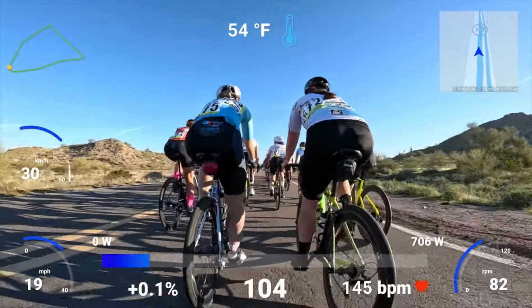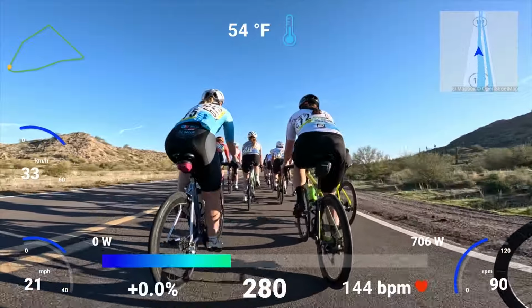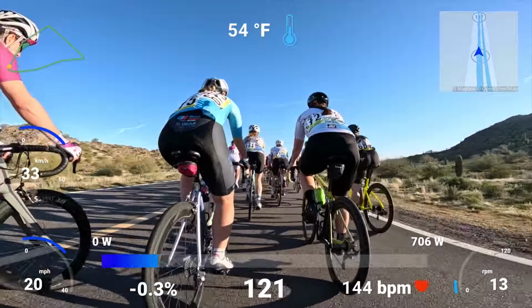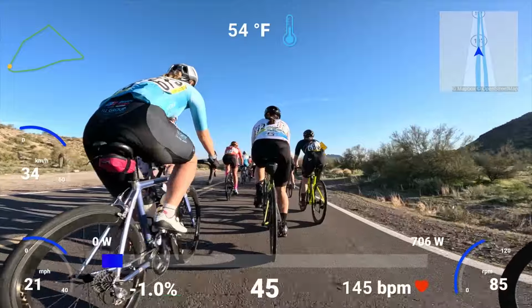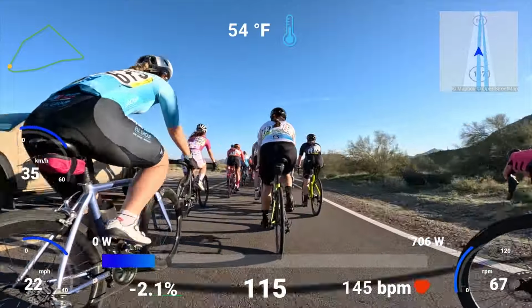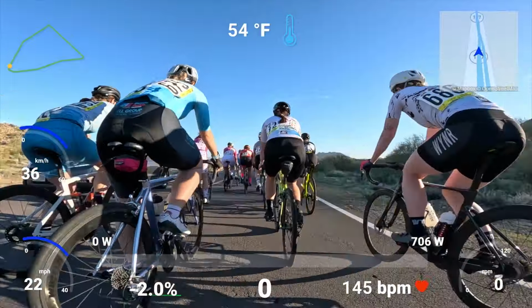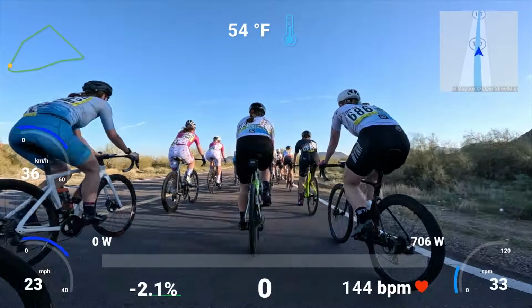Another thing about this course is the wind is pretty significant. There typically is a pretty good crosswind, especially when we make the next right-hand turn. There's just a lot of wind typically on that stretch. So I was trying to be kind of cautious of which direction the wind was going.